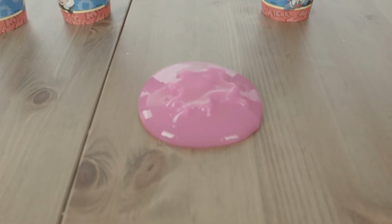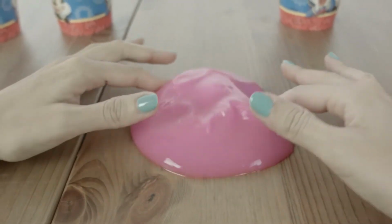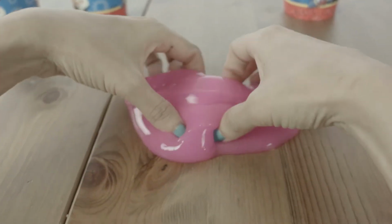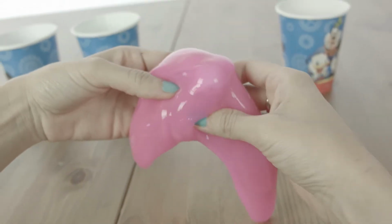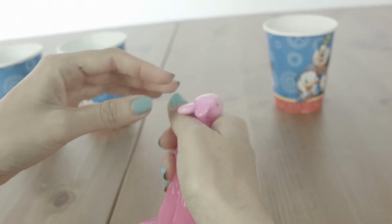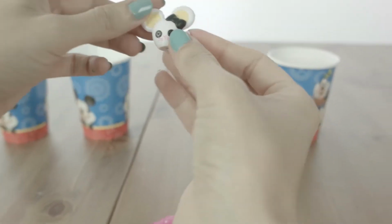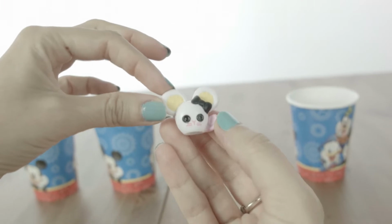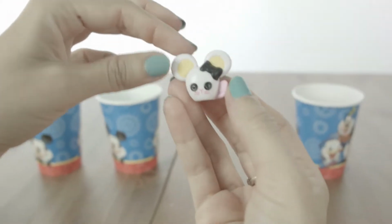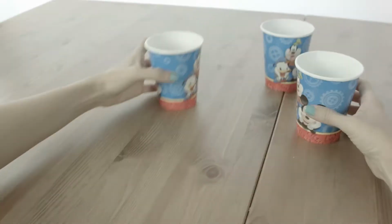Oh, I don't see anything yet. Let's see, let's jiggle it around. Ooh, what do we got in there? What do we got? Ooh, I see something now. Let's see, can we squeeze it out? Ooh, it's Mouse from Lala Loopsie. It's got a bow tie and ears, just ready to go out on the town. Woo, let's see what's next.